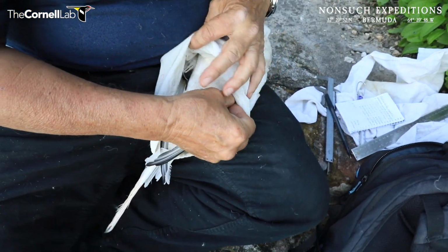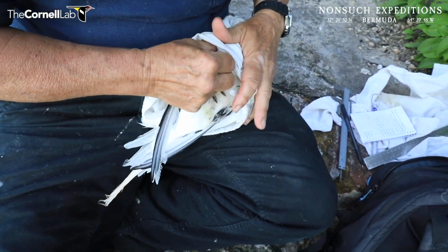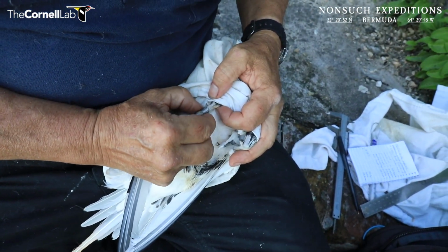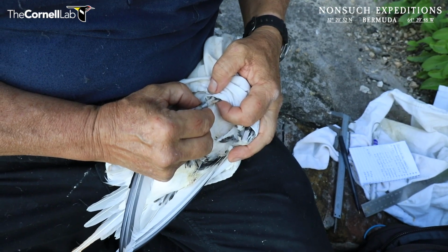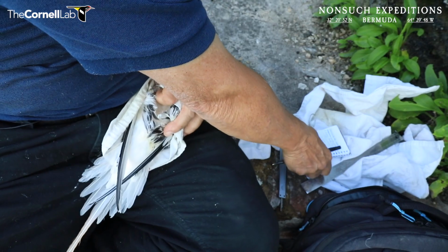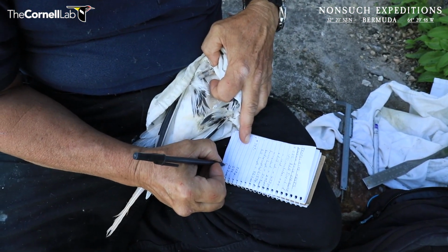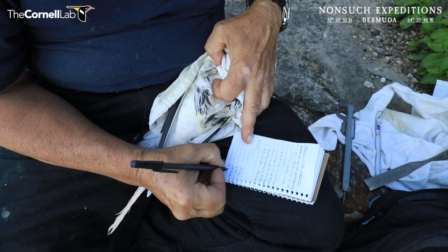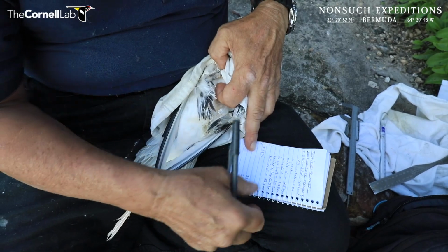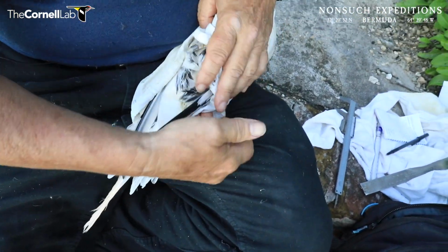Now look at the other leg and get the band number, and this will tell me if it's the same bird. It is banded. Yeah, C1395. I think this is actually the female bird. I will have to check, because I think the male is something like C1506 or 1505. I might be wrong there, but I will check.